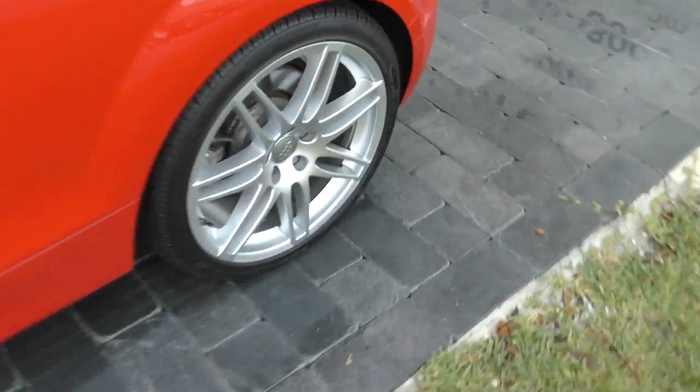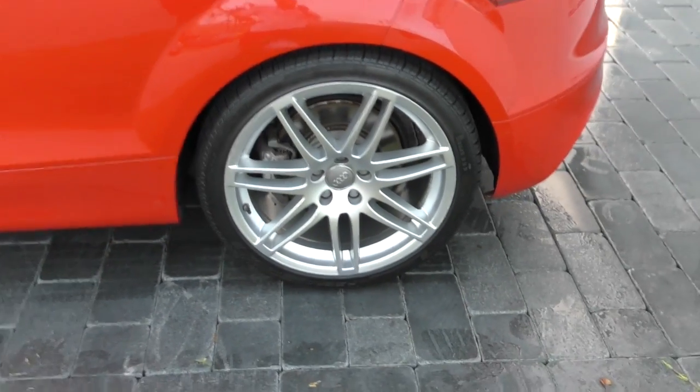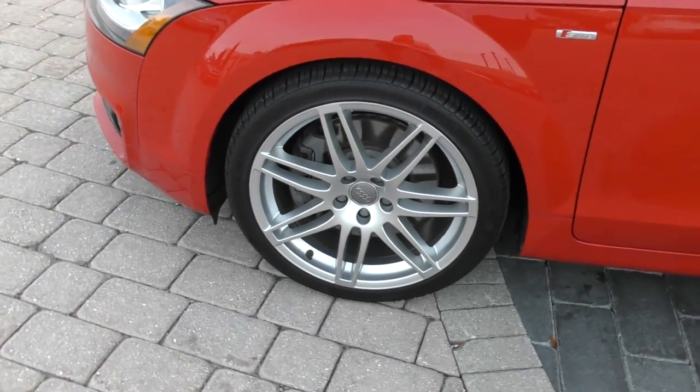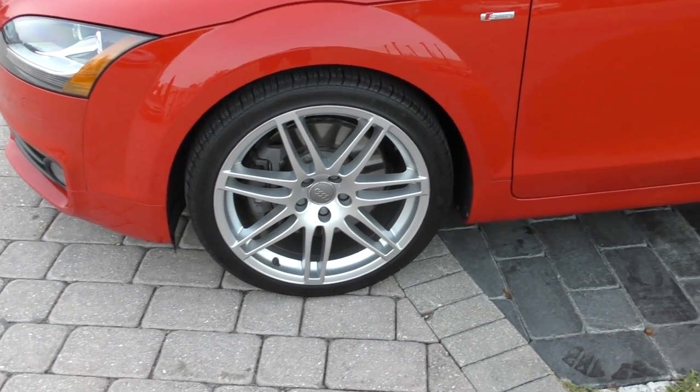Oh, God, this mist. Look at those beautiful big, what are they, 7-spoke, twin-spoke alloys with big, giant brake discs. Really pulls this thing down to a stop in a hurry. 19-inch wheels. Absolutely lovely.